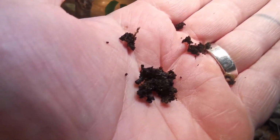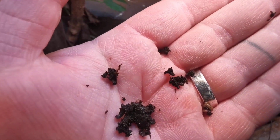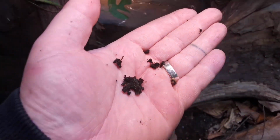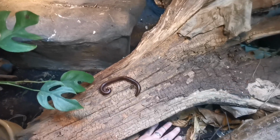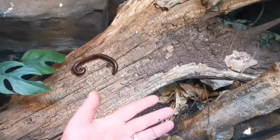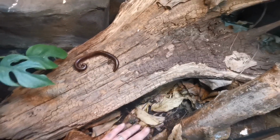So these are baby olive millipedes, and as you can see, they're absolutely tiny. So that is really cool. We're going to put them back in there. I have actually got a few that I've taken out just to kind of grow.